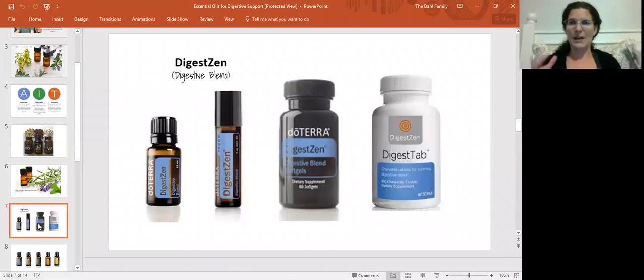And so it helps the body get back into a healthy balance. They also have the DigestZen Touch, and this is a great one for kids, people with sensitive skin, or the elderly, because they've taken that oil and put it in fractionated coconut oil and diluted it, so it's ready to go, and it's easy to use. The roller bottle is great to rub on your stomach, rub on the bottom of your feet, and it works really, really well.